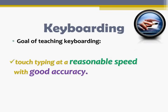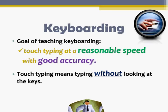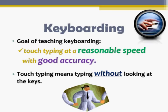So in teaching you how to properly keyboard, I do have a goal in mind. I want you to be able to touch type, so use your fingers and type, at a reasonable speed with good accuracy. This means that you can type on the keyboard without looking at the keys. You can look at the monitor, you can look at your notes, you can look at anywhere else and be able to keyboard, touch type, at a pretty good speed with pretty good accuracy. So that's my goal, but it should also be your goal.